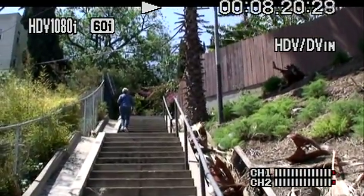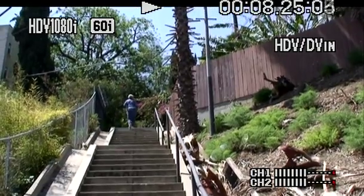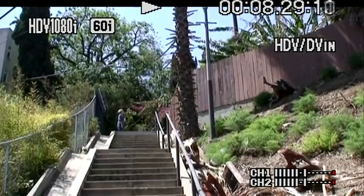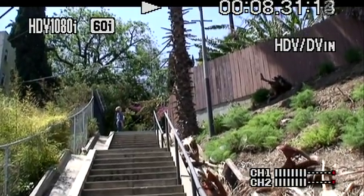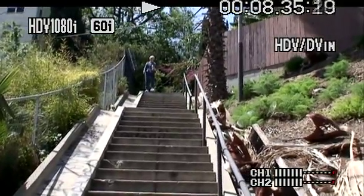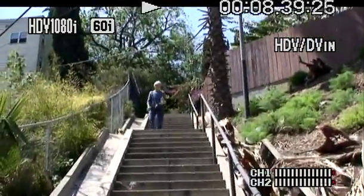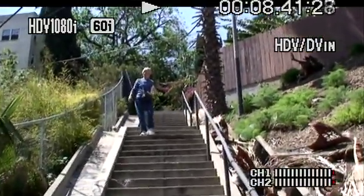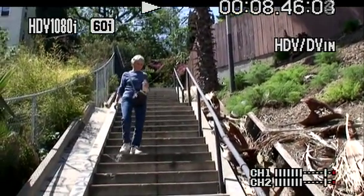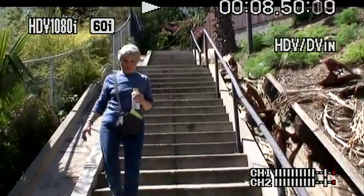Let me know if you find anything interesting up there. Lynn just said that there are three more flights. This will be one of the longer sets of public steps in the Silver Lake area. I know two that are longer, and we're going to visit those on this little expedition.